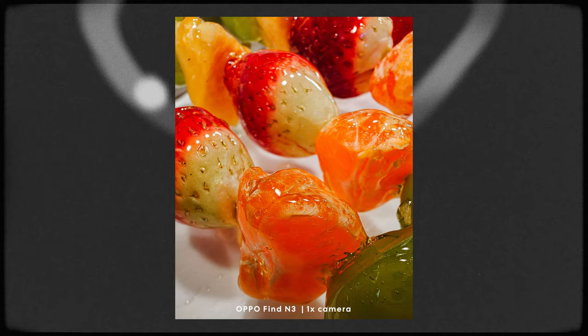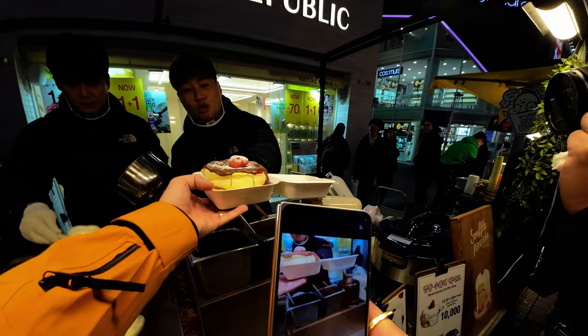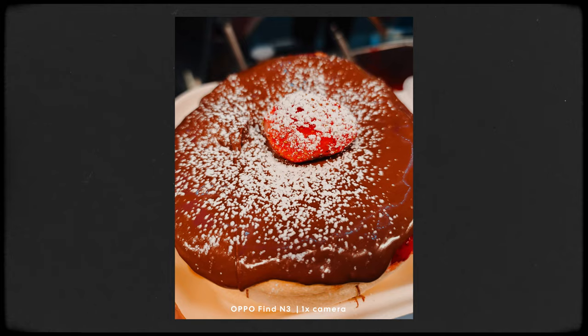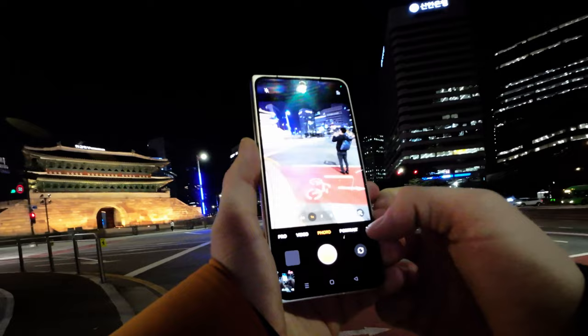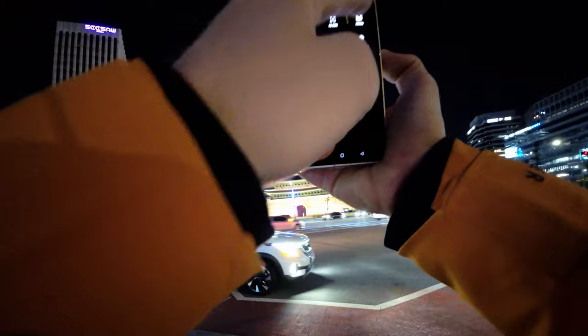There's the macro shot. Thank you. Thank you. Thank you. That's so fluffy. Oh, look at that. We're gonna test out night mode right now on this building. Oh wait, I feel like a long exposure here will look sick. Night mode. Long exposure. Try to see if we can get some of these streaks. Cool.